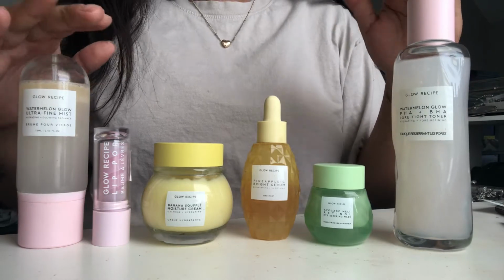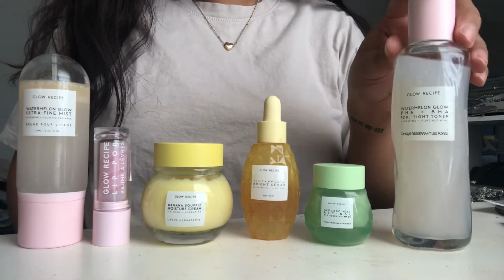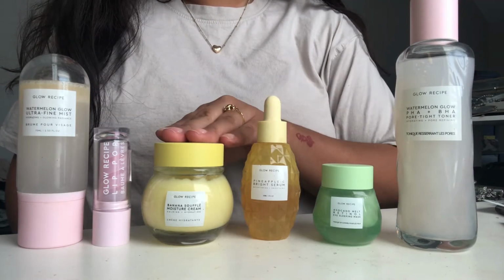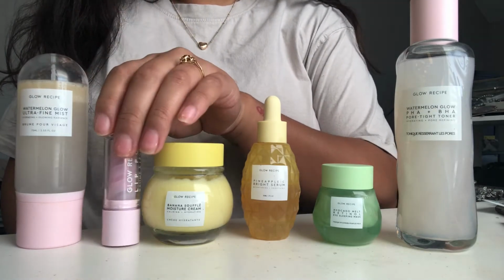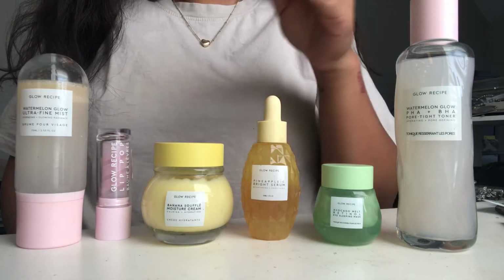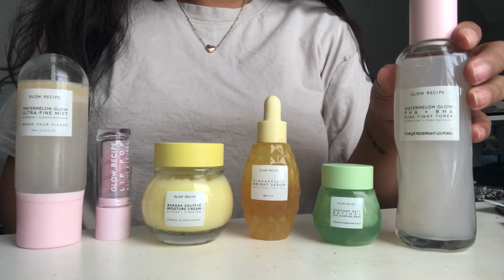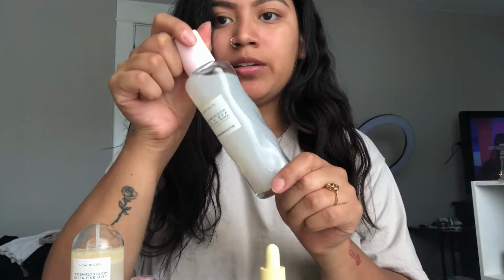So now that I have washed my face as well, so you first want to use toner, eye cream, serum, moisturizer, lip balm, and then a face mist. I've been using these for about 6 months now, and let me just tell you my face. I'm gonna start with the toner.